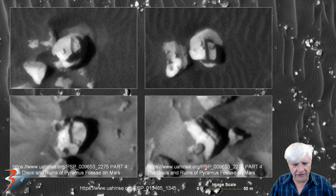Both of these bottom ones are found in the video I call the Discs and Ruins of Pyramus Fossae on Mars. Also have something sticking out of a larger piece. There we've even got one sandwiched between 2 parts. So let me know what you think of these, guys and girls.